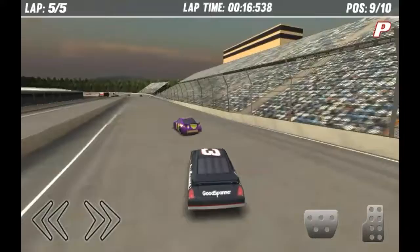And there it is, another 9th place finish on the dogleg track.